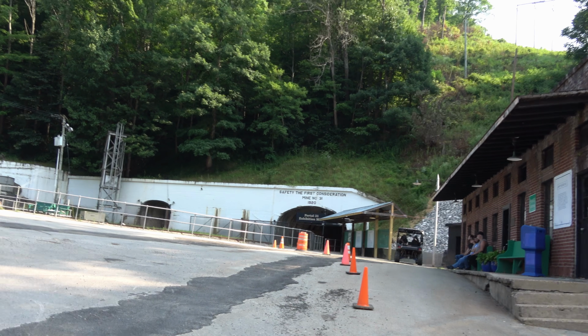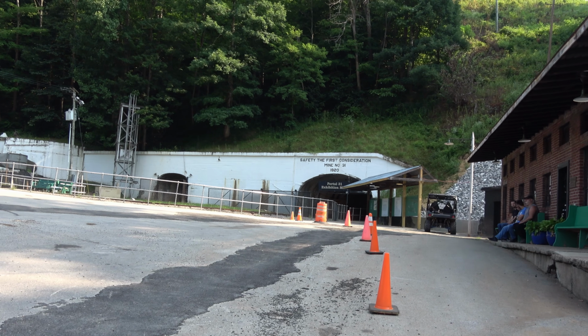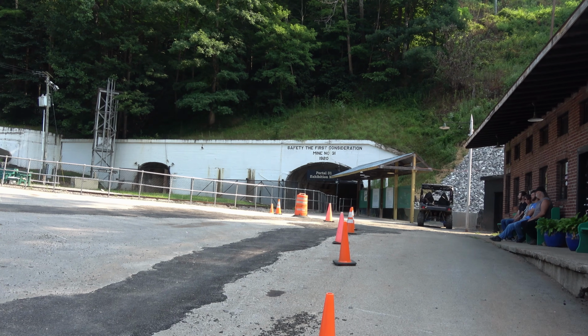They have a tour going through here and you get to sit on one of the little coal mine carts and all that stuff. Thought that'd be pretty neat, worth staying an extra night. So we're just gonna go inside, get our tickets, and I've got Russell with me, he's checking it out too.